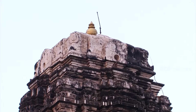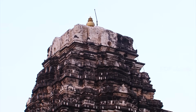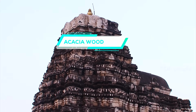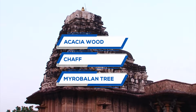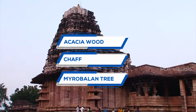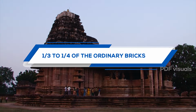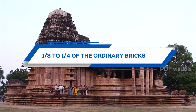The roof of the temple is built with bricks, which are so light that they are able to float on water. The bricks were made of clay, mixed with acacia wood, chaff and myrobalan tree, making it sponge-like and allowing it to float on water. The weight of the specimens is 1/3 to 1/4 of the ordinary bricks of the same size.